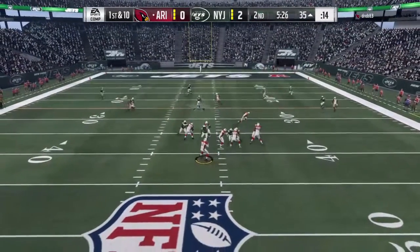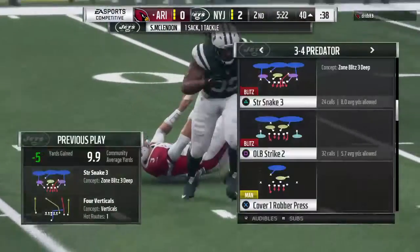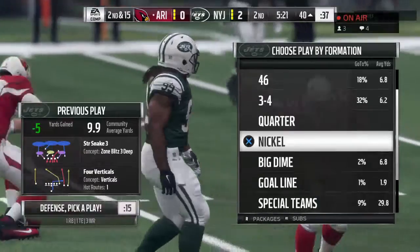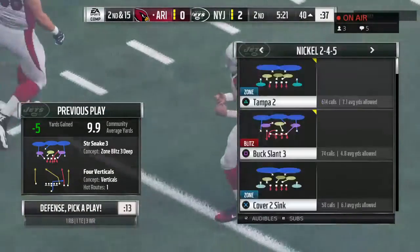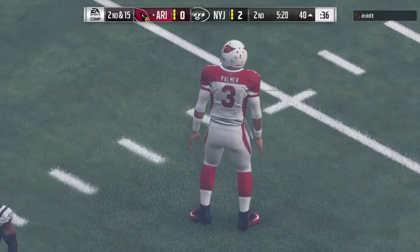Now Palmer on first down. And no escaping this time as he'll go down. They got him for a sack. Steve McClendon able to swat him from that defensive tackle spot for a loss of 5.